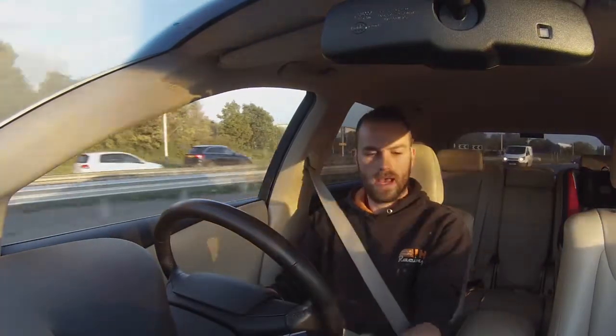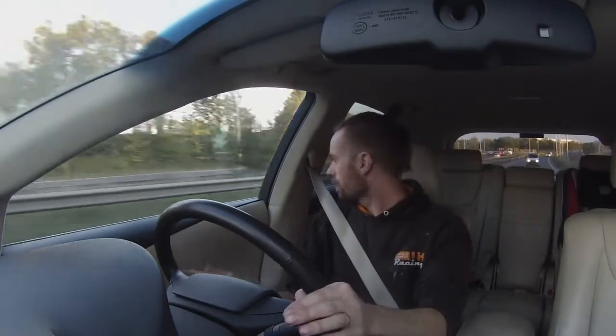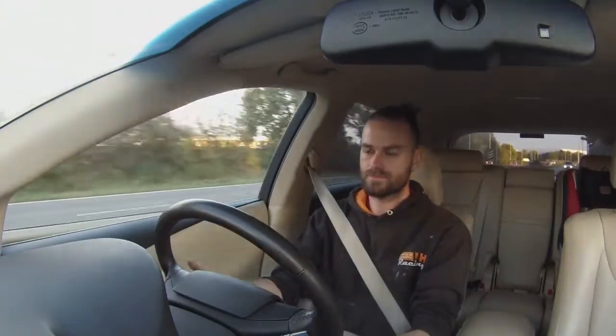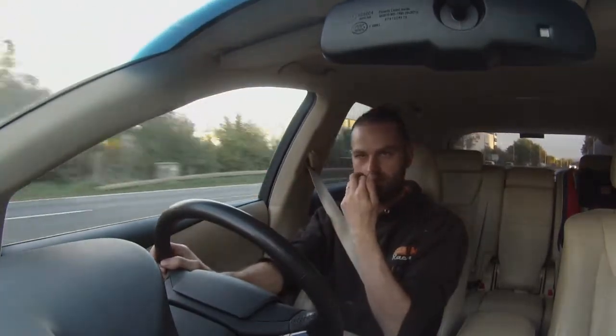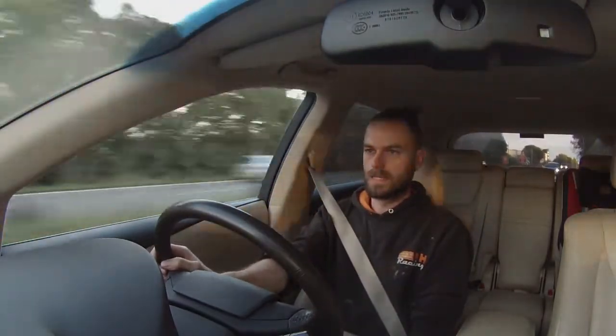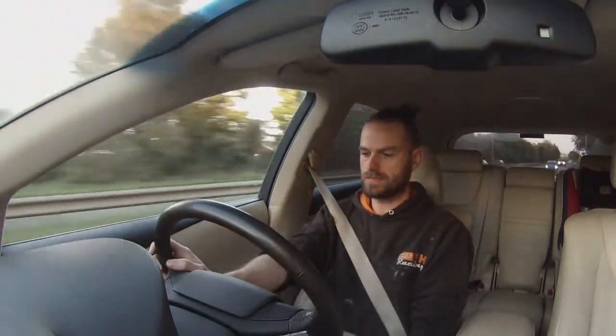Its power is just instant. It's not the fastest thing in the world by any means. But it will easily keep up with diesel saloons and stuff like that. No problem at all. And overtaking, it really is impressive.